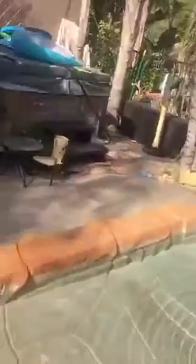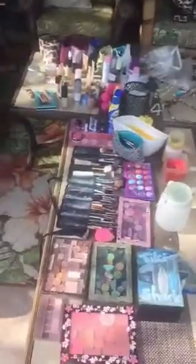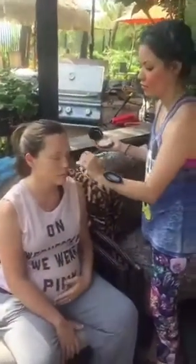I'm gonna let you guys take a peek at what's going on over here, under one of our gazebos. Okay, so we've got the spread, y'all. That's the spread. Got a lot working.